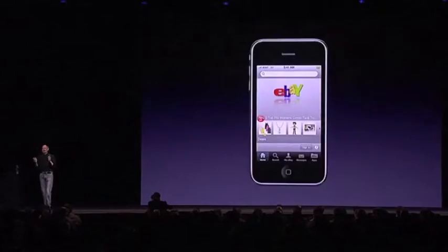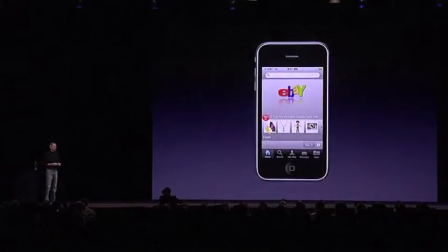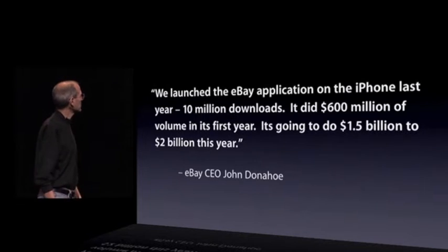Now, I'd like to highlight one of them for a moment, eBay. eBay came out with a great app on the iPhone last year. And eBay's CEO, John Donahoe, made this statement last week at the D conference.